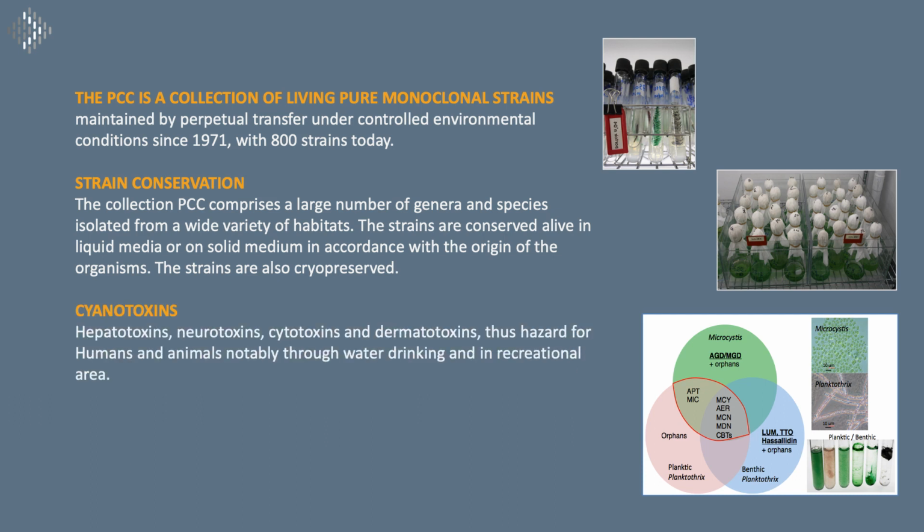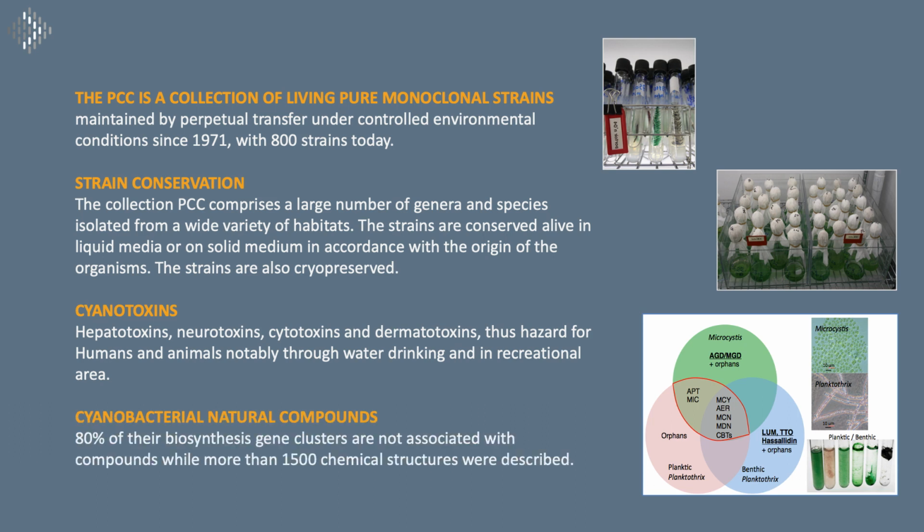The cyanobacteria are known to produce cyanotoxins. Those toxins are hepatotoxin, neurotoxin, dermatotoxin, and cytotoxin. Thus, it represents a hazard for humans and animals, notably through drinking water or in recreational areas. But moreover, the cyanobacteria are capable of producing a diversity of natural products.